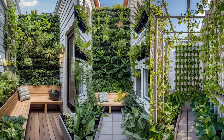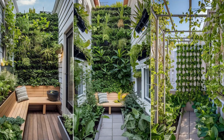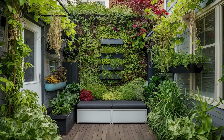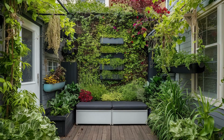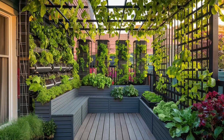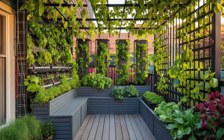Consider multifunctional furniture that can serve multiple purposes, like a bench that doubles as storage. Vertical gardening is a game changer for small spaces. Explore options like living walls, hanging planters, and trellis-grown vines to add greenery without sacrificing floor space.